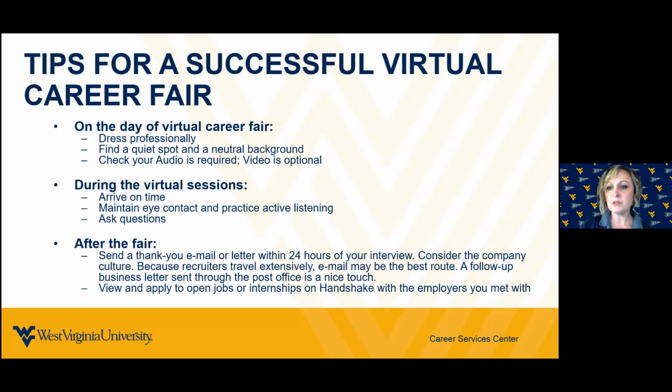Lastly, view and apply for open positions or internships in Handshake with the employers that you met with. If you made a good impression during your session, chances are the employer will recognize your name in the job applications. Also, remember that you're now on their RSVP list since you participated.